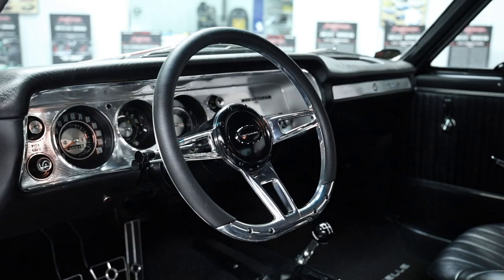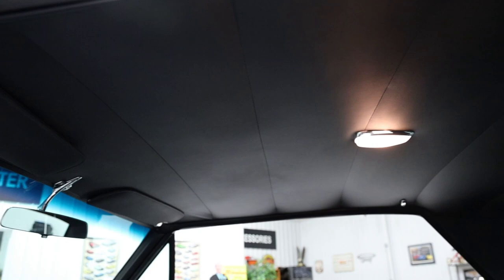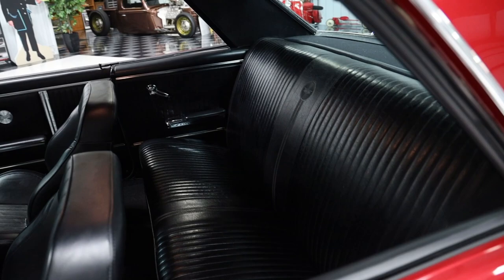We did actually put new sun visor holders here. They're kind of a chrome piece. It does have a brand new rearview mirror, which looks really nice. The entire top of the dash is in beautiful condition. We did do a little bit of cosmetic work when the car went through our service department.